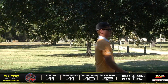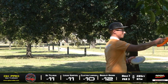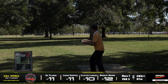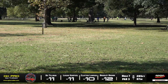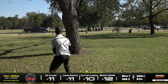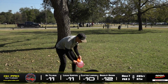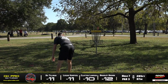Yeah, the nice thing about the low ceiling on this one is it really helps you line it up for the distance. You can't really overthrow it with a mid range. If you hit that height, it's gonna be there. Great shot from Bo as well. Looks like those guys are all about 15 feet. To keep it going for 4 straight. Just a little left. Nice birdie from Logan.